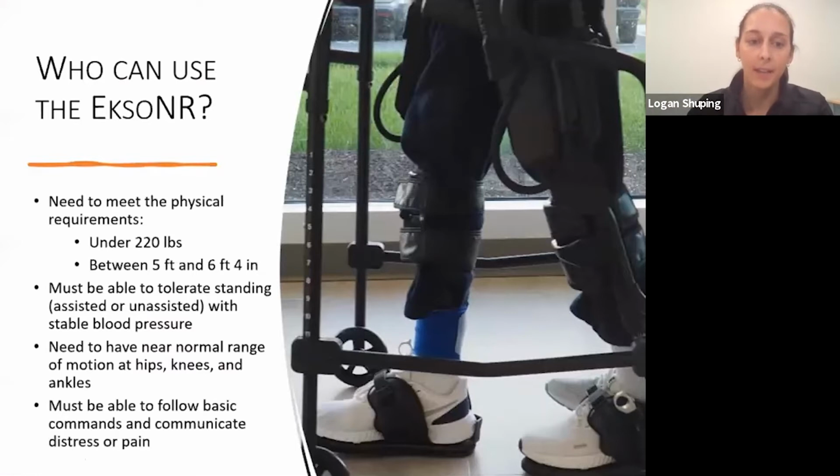So who can use the exo? The device does have some physical limitations. Users must weigh under 220 pounds and be between 5 foot and 6'4". Users must be able to tolerate standing with or without help with stable blood pressure. And users must have near normal ranges of motion at their hips, knees, and ankles. And they must be able to follow basic commands and communicate any distress or pain when they're in the device.